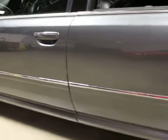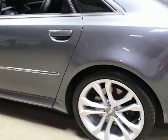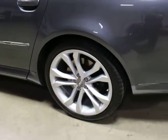This tab right here will tell you that you've got the Audi Smart Key system, so you can start your car without the key. You just have to have the key in your pocket, and then you can also get in and out of the car and lock the car with the key just on your person.